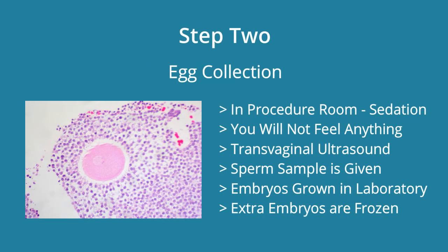Step 2. Egg collection. The egg collection procedure is performed in our procedure room with sedation. An anesthetist will make sure that you will not feel anything of the procedure. A transvaginal ultrasound is performed, and a fine needle which is attached to the ultrasound is used to extract the eggs. A sperm sample is given on the same day as the egg collection, and the eggs are fertilized after collection. The embryos are grown in the laboratory for 3 to 5 days, and then replaced into the uterine cavity. Extra embryos are frozen and stored in liquid nitrogen. They can be used in future treatment cycles.